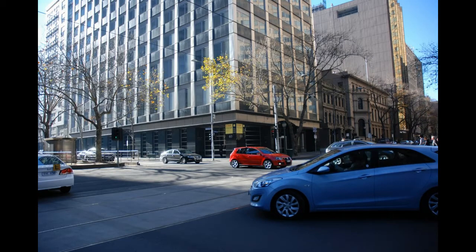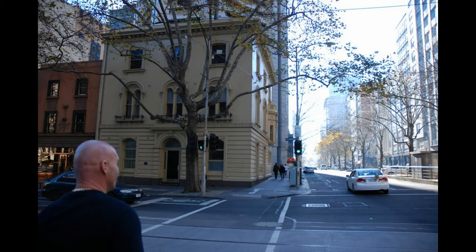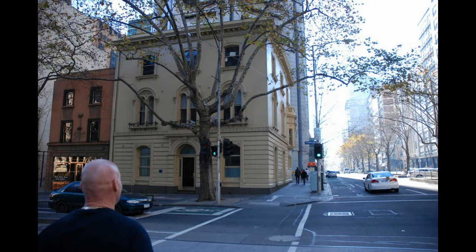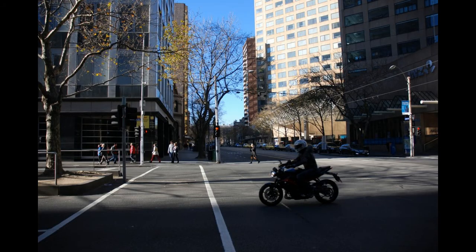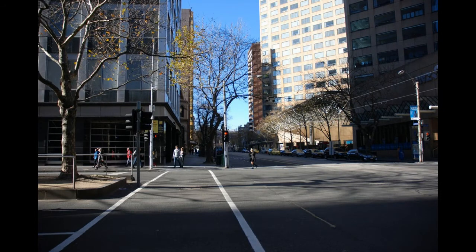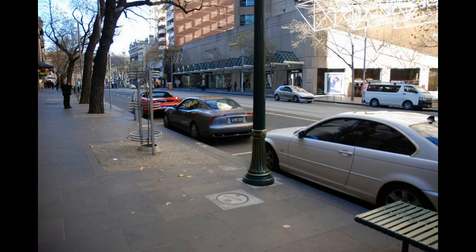But there we go. Melbourne's lovely with the greenery. That's the Rolex building. That building there is the Rolex Service Centre in Collins Street, Melbourne. That's where you send your pieces in to get serviced, and very expensive, but they do a good job. I must say that. I'm not really into the Rolex experience. I just can't get my head around it.